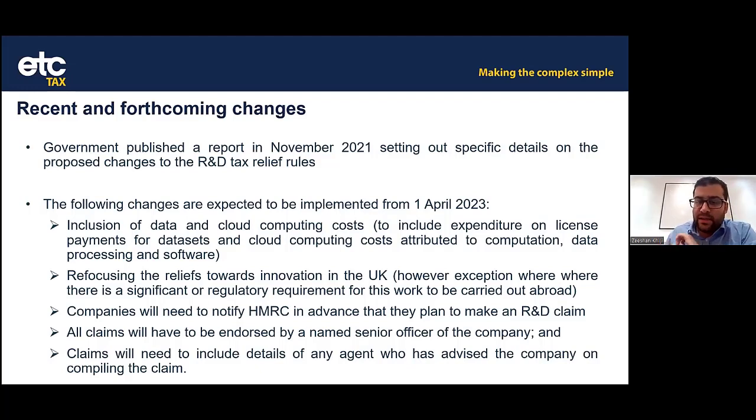So this particularly includes subcontracted costs. It's quite common to have the R&D work being outsourced to an overseas entity. So as part of the November 21 report, it was announced that this will actually stop. So companies would only be able to include subcontracted costs if the work is undertaken in the UK only. However, as part of the spring statement in March, the Chancellor did announce that if there is a regulatory requirement for the work to be carried out abroad, then these costs could be included as part of the qualifying R&D costs. Again, this will be confirmed over the next few months as the legislation is brought in to implement these new rules.